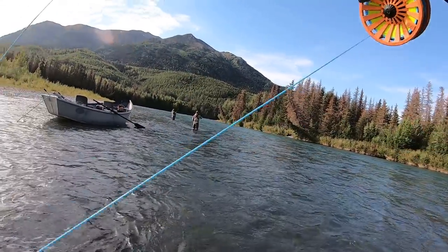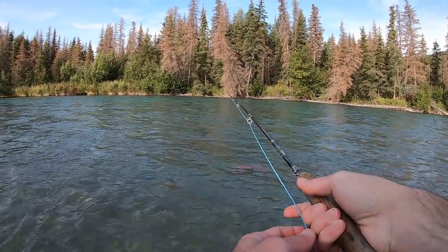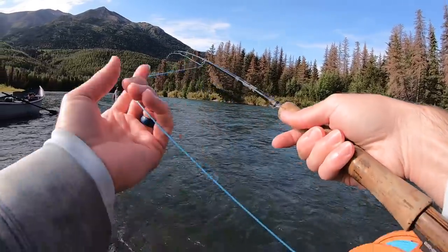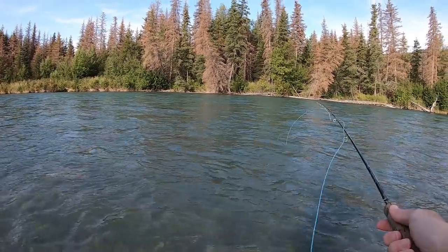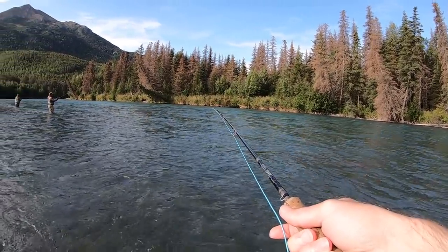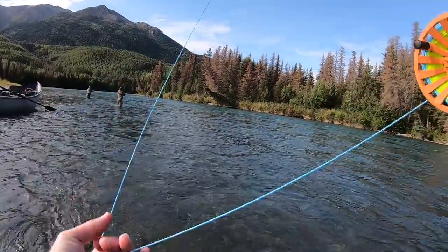This is definitely something different that I'm not used to doing. It's pretty fun. Slipping it out there, letting the split shot bounce across the bottom. Fish just grab a hold of that bead, and you got them. Very simple and easy way to fish. No doubt about it.